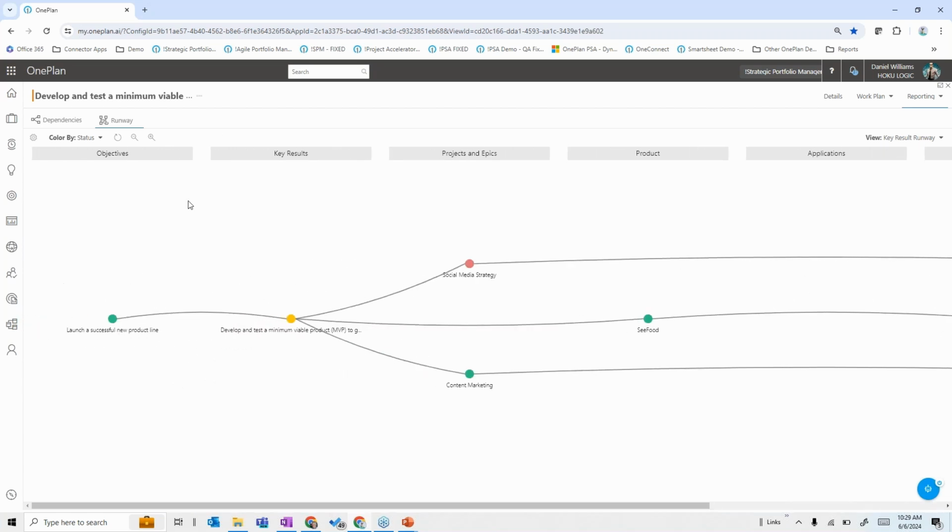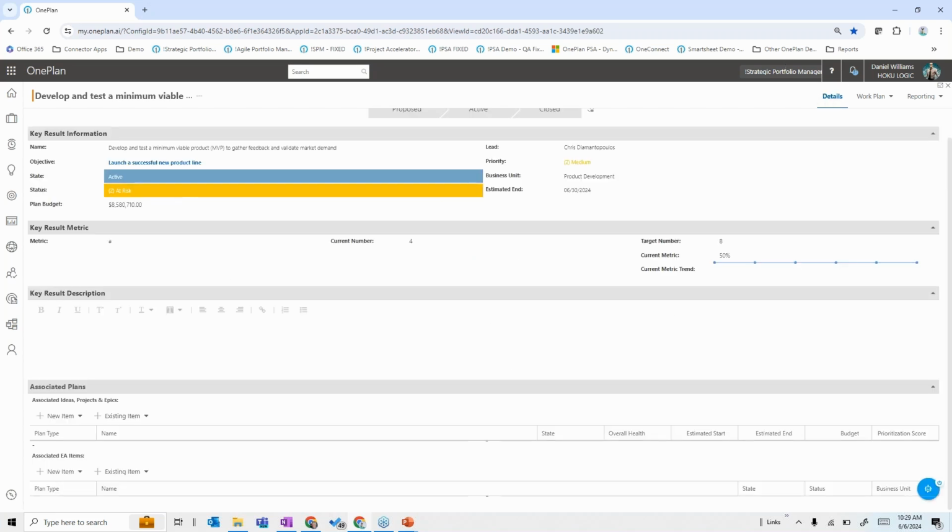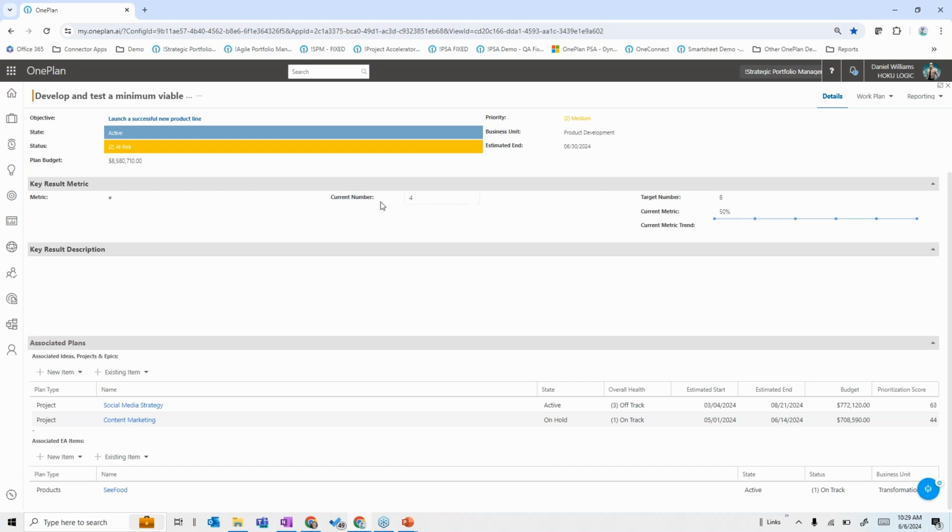So once again, full visualization of what it is that we're looking for, as well as the metrics that we want to track to hit our targets, and then what percentage of completion we are on hitting those targets.